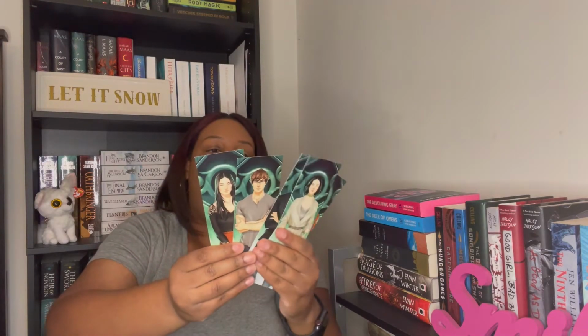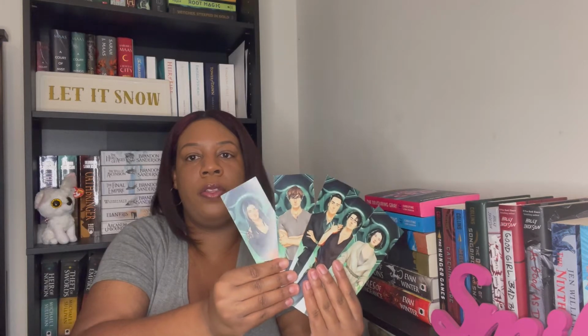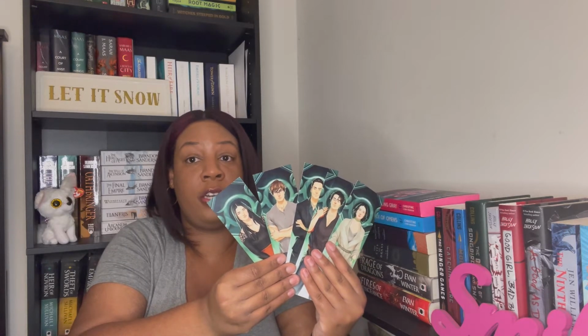But like I said, with the Illuminati Crate, you do get other items. And so the other things that came with the books are these bookmarks that have the different members of the main family within this series. If you read the series, you know. Then we have these enamel pins that came with the books. And then we also have these different little decorative plates that came with the books.